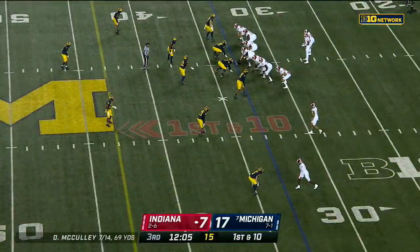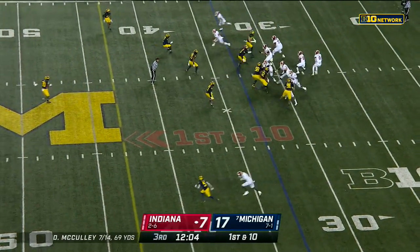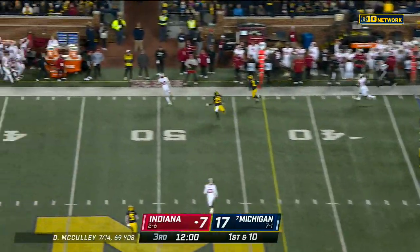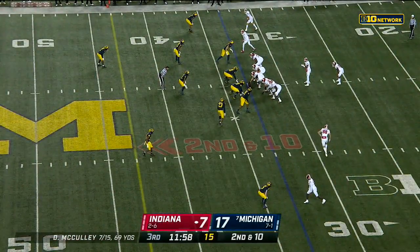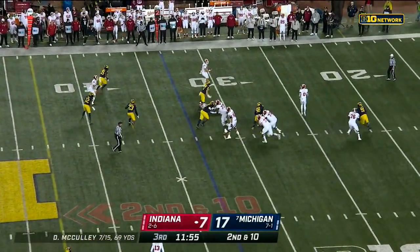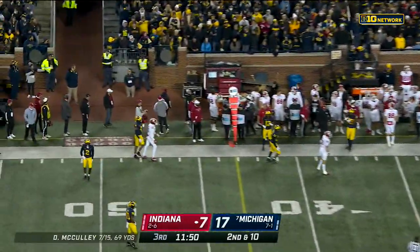The more movement, the more QB run, I think the better for the Hoosiers. He'll look to throw on the first play of the half. Scrambles and heaves it incomplete. He had Hendershot open. 2nd and 10. Back-to-back pass plays. In trouble and just got rid of it as Taylor Upshaw got there.